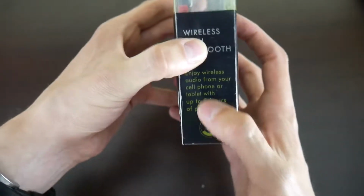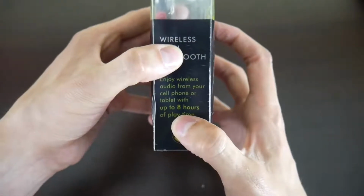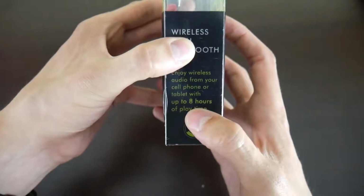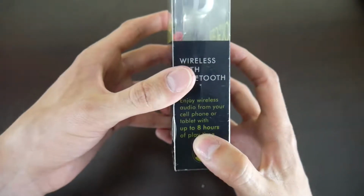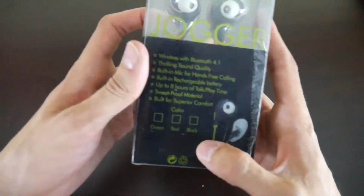But to be fair, it's actually close to the 8 hours of usage. For the few times I actually leave my house and experience the sun and go for a jog, it actually lasted for up to 6 hours, which is really impressive from just a single charge. So good on them. They actually do last a really long time.